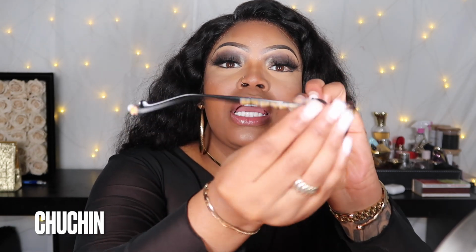But this is called Chechen, and these are black and gold. Another pair of vintage style, in my opinion. It just looks vintage to me, with the design on the side, the design in the front. So let's try them on. And oh my gosh, you guys, these are perfect.